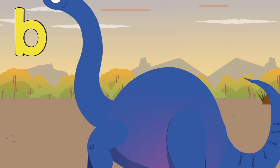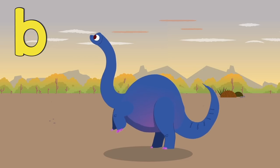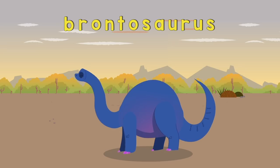He's so big, bigger than us all. Though compared to his body, his head's quite small. It's Bertie, the Brontosaurus. Hello, Bertie.